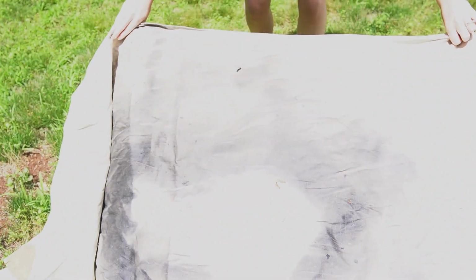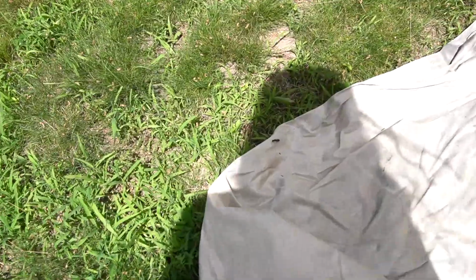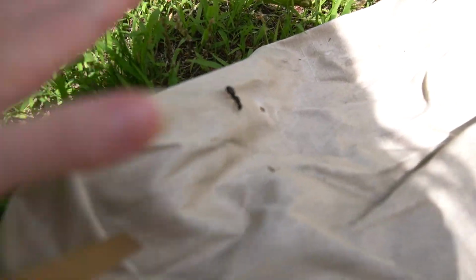So out came my spray paint tarp and I was accosted by the largest ants I have ever seen, which those of you that know my ants and pants story know how alarming this truly was. What the hell? Why are you so large? Big honkin' boy.